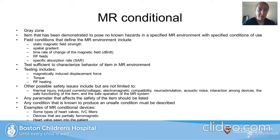So the field conditions that define the MR environment include the static magnetic field strength, the spatial gradient, time rate of change of the magnetic field, and the RF fields, and the specific absorption rate, which is SAR, which I'll talk a little bit about soon. It basically has to do with the energy that's deposited into the tissue and the amount of heating that occurs. So that's important to know.